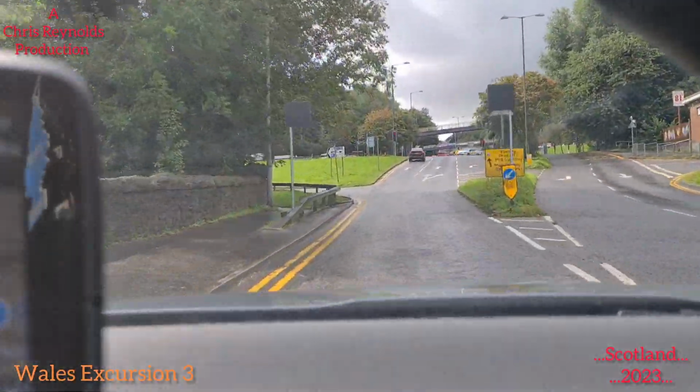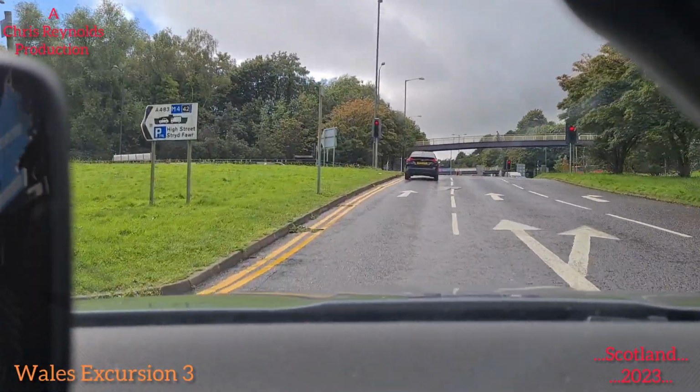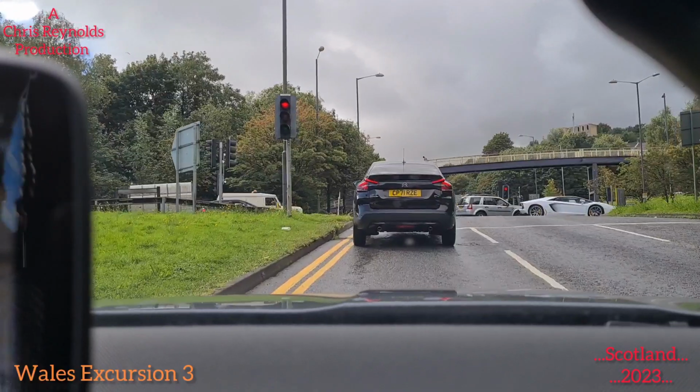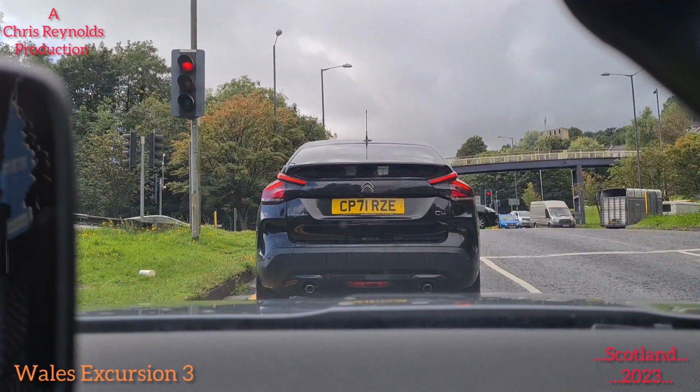Getting to the centre of Swansea, somewhere, get parked up, and get a bite to eat, so that and a dinner. Oh, that was a Ferrari there on the right.